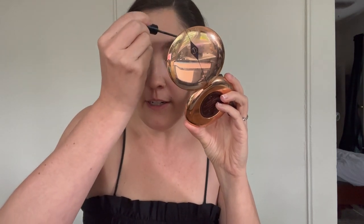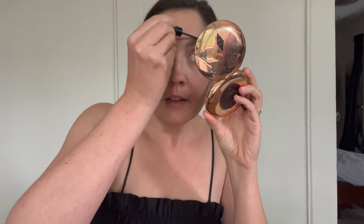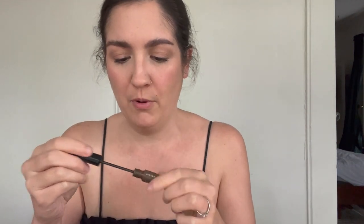This brow product is almost out. I've already ordered something new from Sephora because I've been rocking this for over a year now. It's time to refresh something new. I love swipe-in brow products though. They're so quick to use.